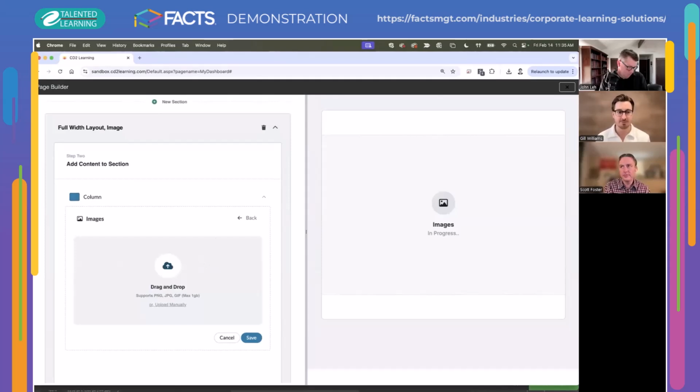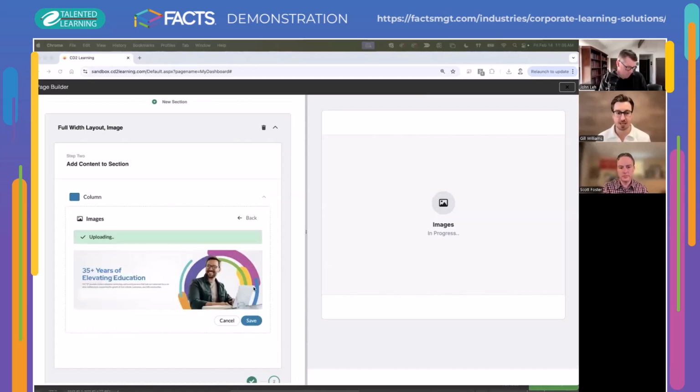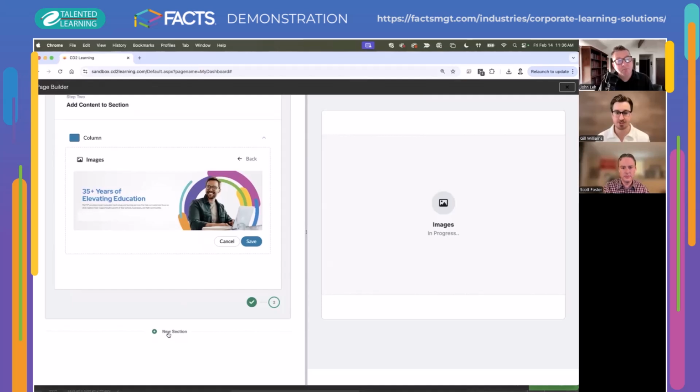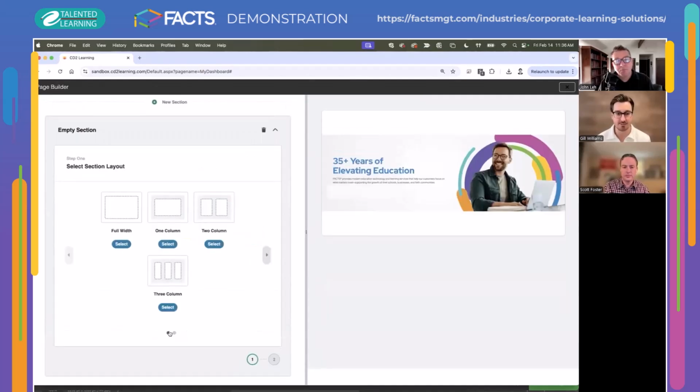And so right from here, I can start to outline, create different template types and how I want to segment out these pages and start to create content that can be accessed from day one right into the platform. Really easy. So I'm dropping in these images. I can see a preview as I'm continuing to go along in this development process.